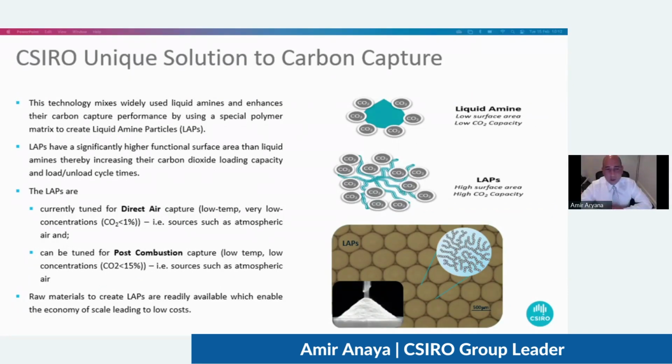Apart from that, we also can rejuvenate our system at much lower temperatures. And that gives us a much lower operating temperature and energy release that is required for rejuvenation cycles. And if you want to know what it looks like, it basically looks like that fine powder that you can see at the bottom of the screen below. Next slide, please.